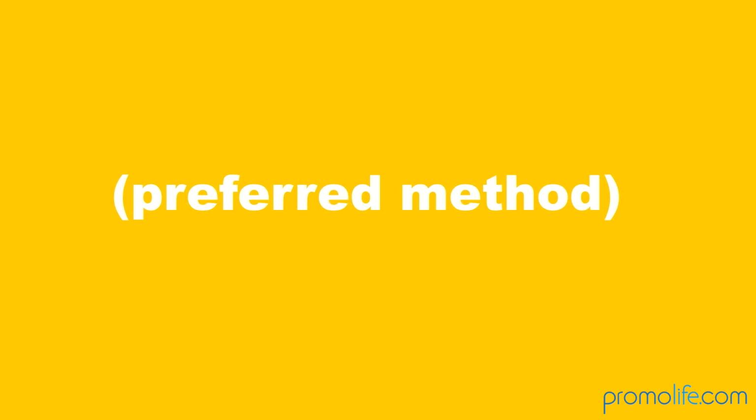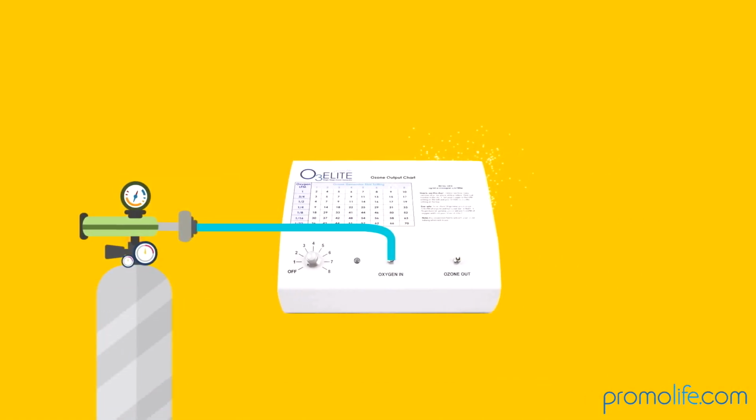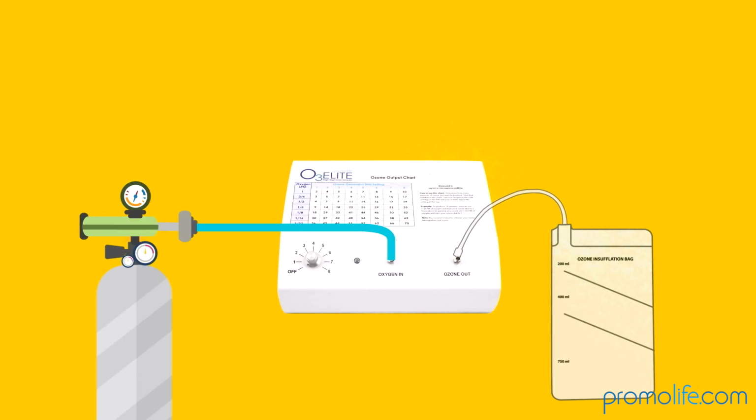There are several different ways to do an insufflation. Using a bag is currently the preferred method. Set your oxygen and ozone to the desired setting. Once the ozone starts to exit the ozone generator, attach the insufflation bag to the ozone output of your ozone generator. You will then see the bag begin to fill. Once the bag is filled to the desired level, disconnect the bag from the ozone generator and clamp the tubing so the ozone is locked in the bag.